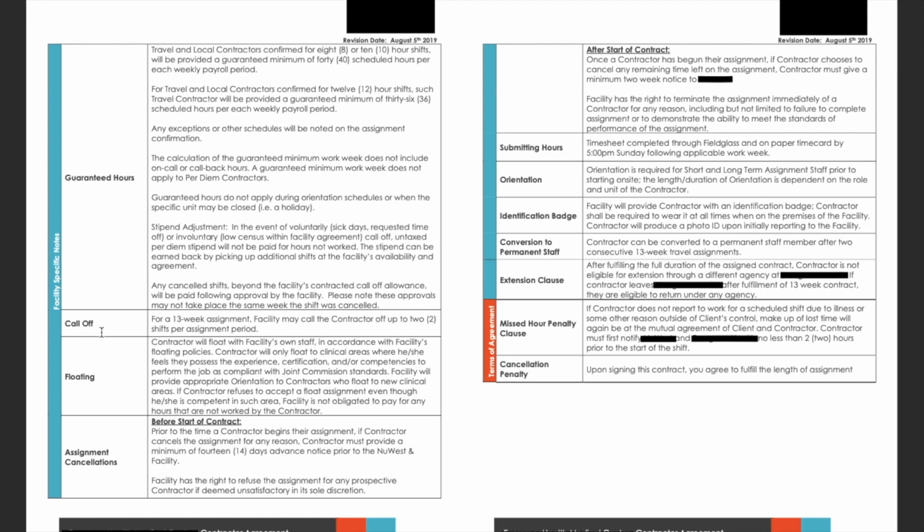So let's talk about this little clause here. For a 13-week assignment, the facility may call the contractor off up to 2 shifts per assignment period. So that is a good thing to pay attention to. Some contracts will have different call-off clauses. So some contracts will say like the facility may call the contractor off up to 1 12-hour shift per week or up to 1 12-hour shift per pay period. Just pay really close attention to this.